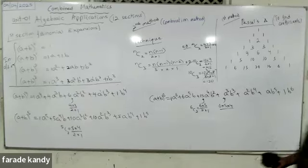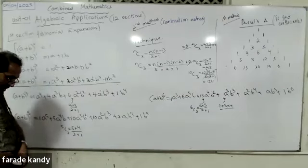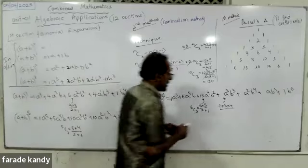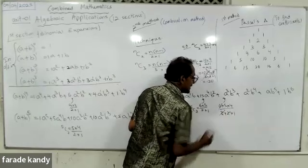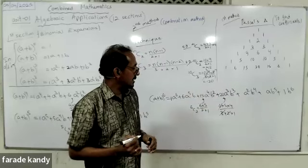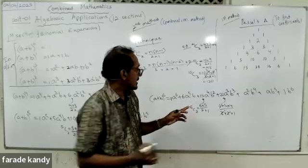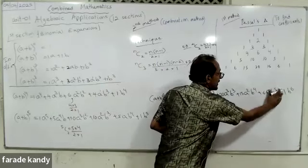Right, now students, this notation is not even needed. So then you are dividing by what? 3 into 2 into 1. So then cut. Answer what? 20. Right? The other one, symmetry. What are the numbers? 6, 1. Okay.